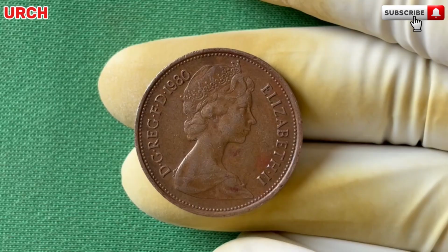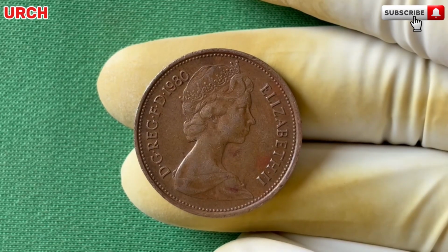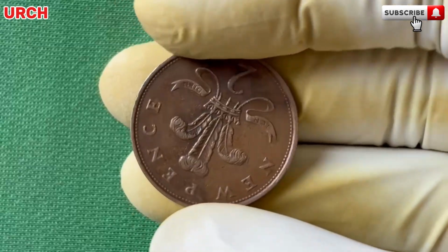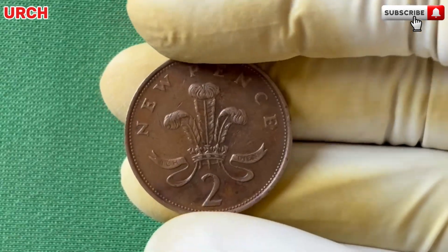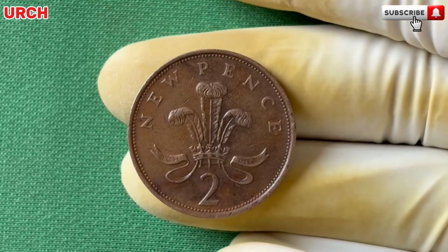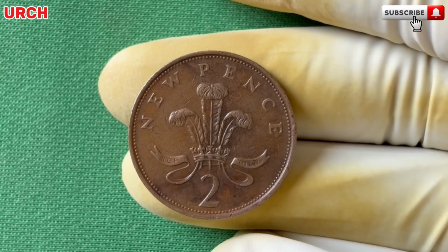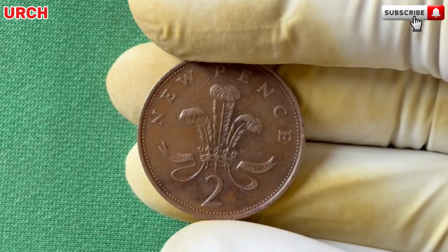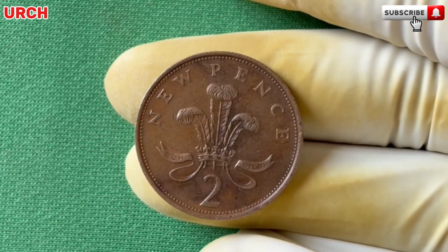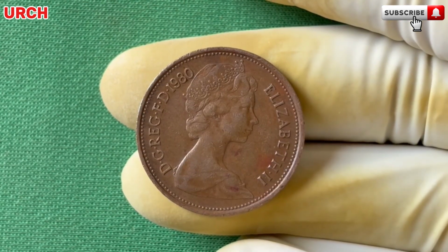So how does a 2-pence coin reach such unimaginable value? The answer lies in a combination of scarcity, historical significance, physical condition, and above all, the human fascination with hidden treasures. It's not just a coin. It's a conversation starter, a relic of royal legacy, and a beacon for passionate collectors who understand that value often hides in the most unexpected places.